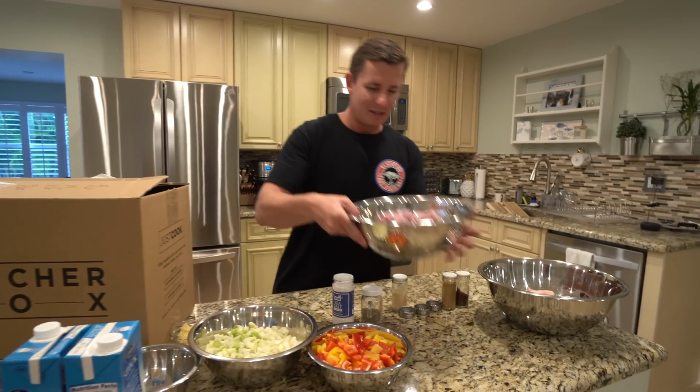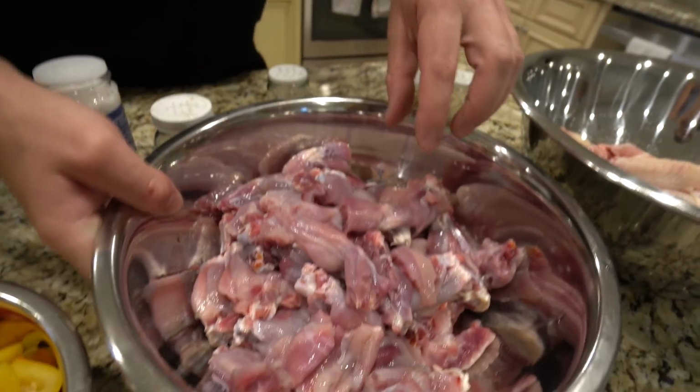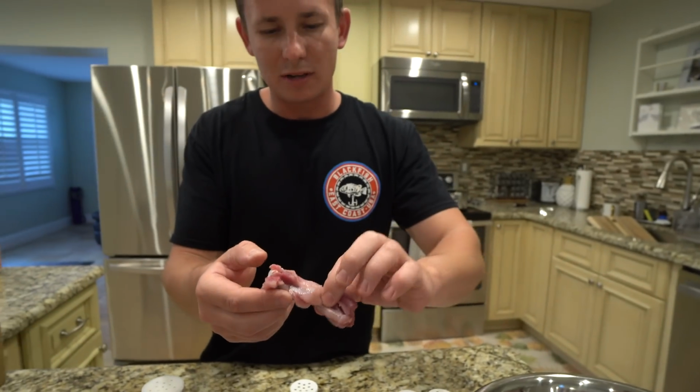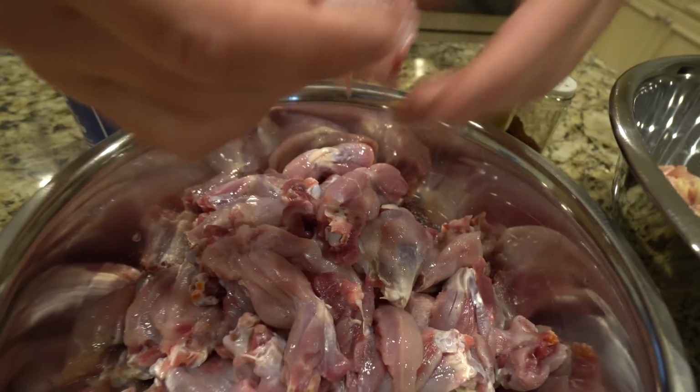Well, this is what the iguana looks like all cleaned up. What I did was, I did not keep any of the rib meat because I didn't have very big iguanas, but these are the legs. Depending on the size of the iguana, I either cut the legs in half or I kept them whole.